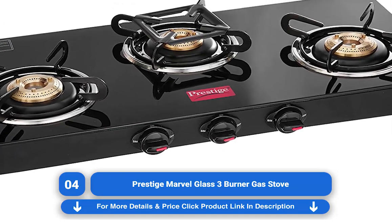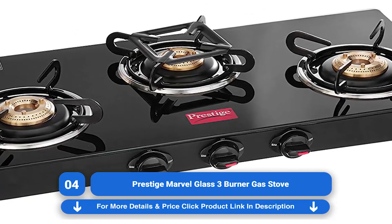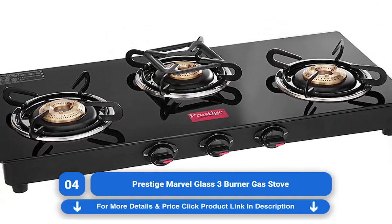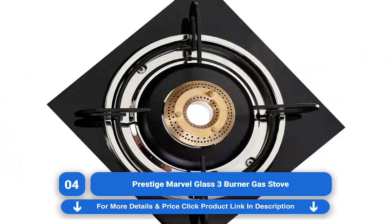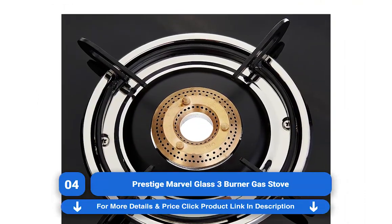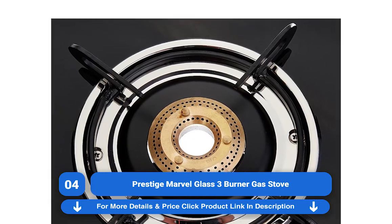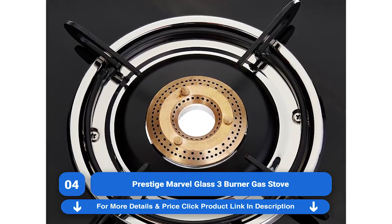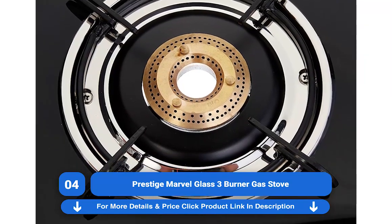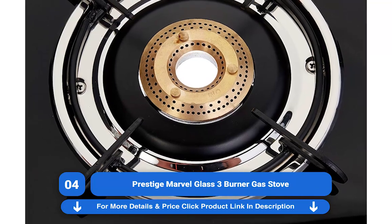The tri-pin burners are highly efficient when it comes to saving precious fuel. They help you to cook faster while controlling the flame at the same time. The elegant design complements your modular kitchen perfectly. The ergonomically designed knobs ensure smooth functioning and help control the flame perfectly. This gas stove comes with additional pan support that prevents the smaller pans and pots from falling. The spill-proof design ensures to maintain perfect hygiene in the kitchen.